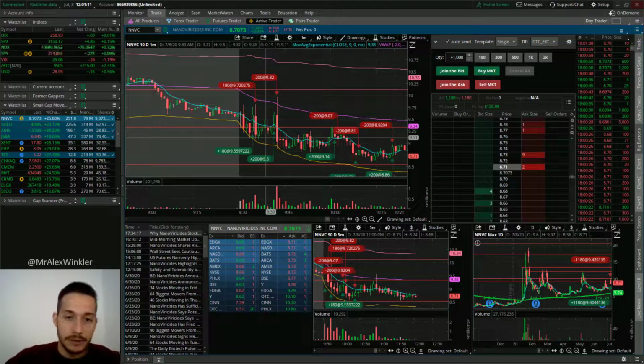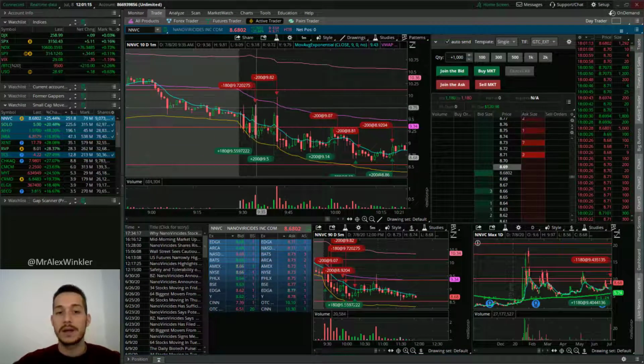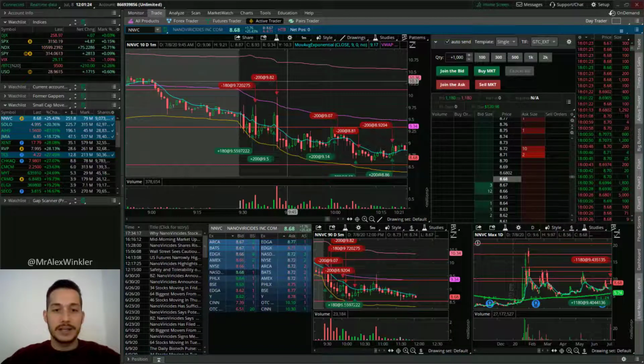So this one could have been a big loser, and the second my thesis was kind of wrong. My thesis was we would get one quick spike past VWAP. And when I saw all the sellers in that candle in the order book, I was like, I'm out of here. So I basically ditched that trade.